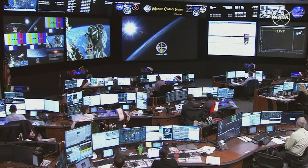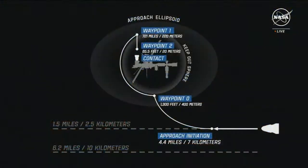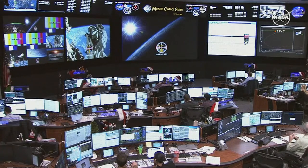And again, Dragon is outside of that Keep Out Sphere. So the next milestone will be the approach ellipsoid exit, that 2 kilometer by 2 kilometer by 4 kilometer imaginary space around the International Space Station. We're targeting that exit from the approach ellipsoid to occur around 4:24 p.m. this afternoon.